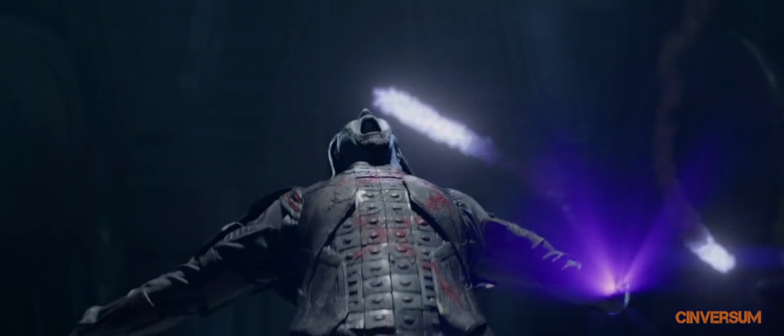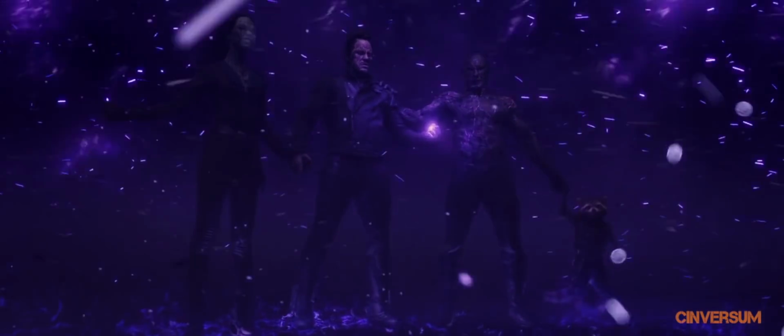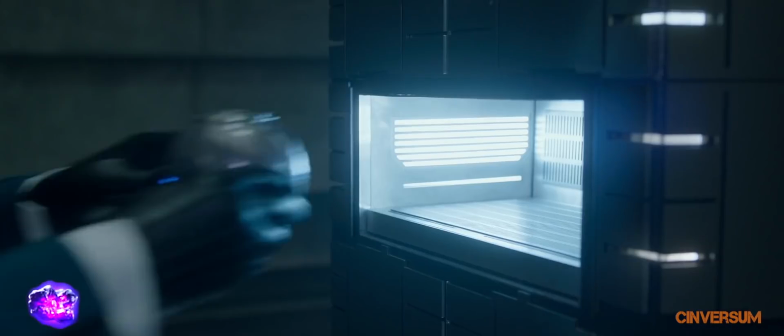But when Ronan realizes the powers of the orb, he realizes that he doesn't need Thanos anymore, and decides to destroy Xandar himself. But the Guardians of the Galaxy, with the help of Yondu and Nova Corps, manage to defeat Ronan. The Power Stone is then given to the Nova Corps for safekeeping.